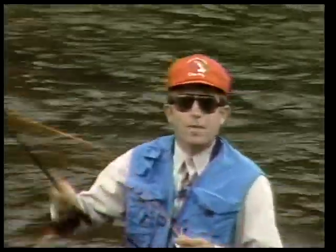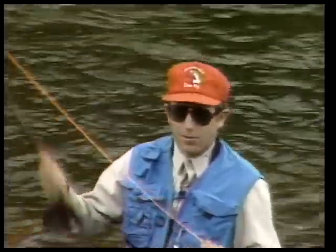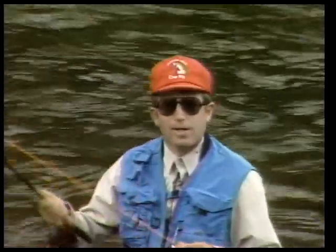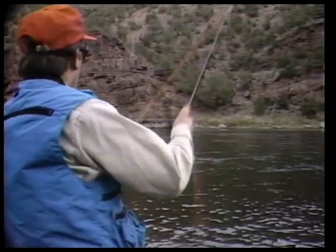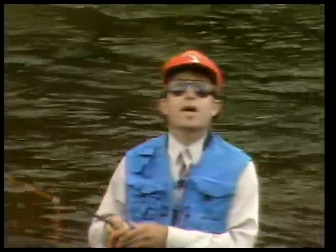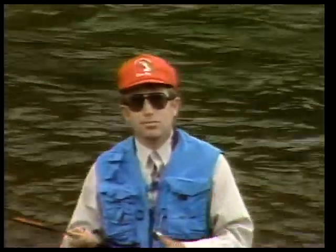You know, we've talked about learning to cast, and we've shown you on the lawn and in a pond. Now we're on a river. Things change. We have currents. We have fly drag. See the fly drag on the water. What's the object out here? Well, the object is to make that insect look natural.